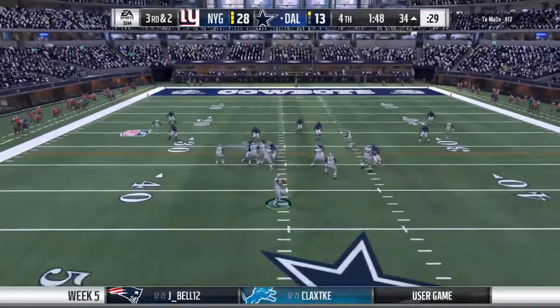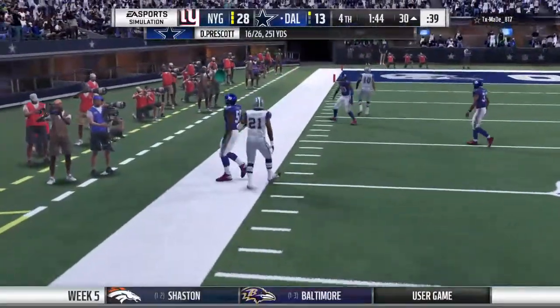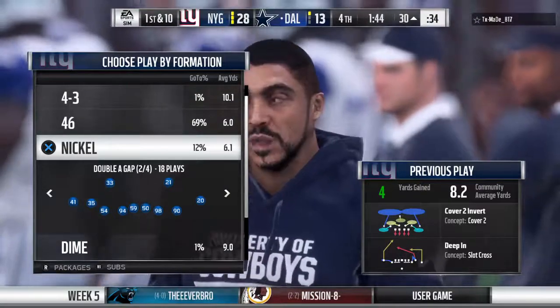Check 4. Prescott on 3rd and 2. Throw left side, complete. It's Elliott. And he'll be out of bounds as he gets it down to the 30 there. A gain of 4 that time as the drive continues.